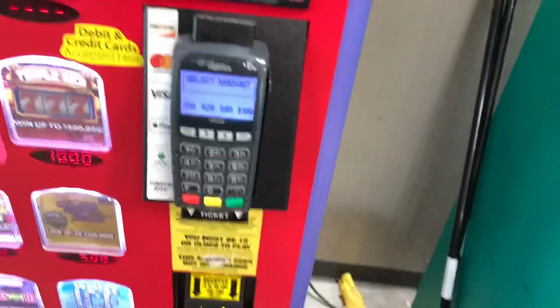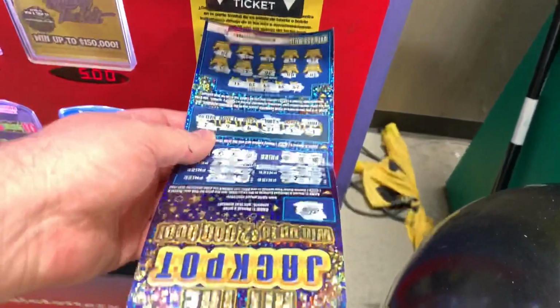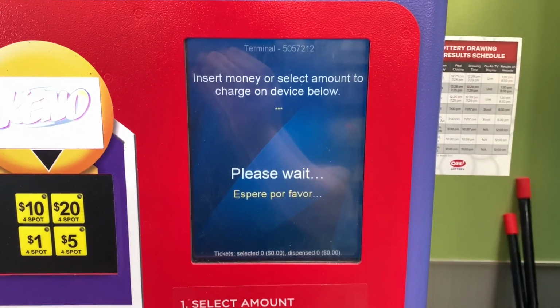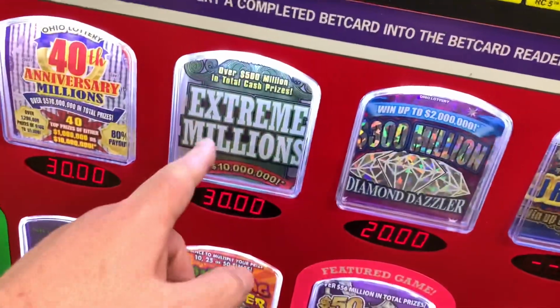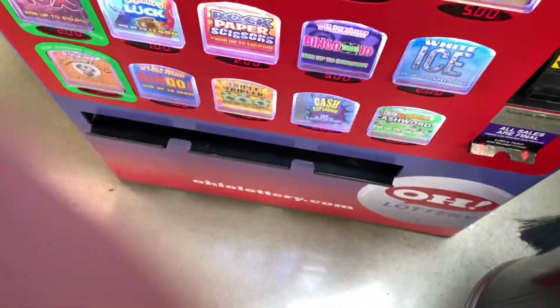I'm gonna scan our ticket, which I have here in my pocket. All right, so I got our ticket here. I'm gonna scan her up. Good, congratulations, $30 winner. Scan once more. Should be a $30 credit. Yep. All right, so I'm gonna get us one of these Extreme Millions tickets. Hopefully we got a $10 million winner. Come on, baby. Spit out that $10 million winner.